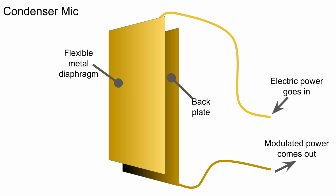The other commonly used one in this field is a condenser microphone. Now, a condenser microphone is different in that you have to supply electricity to it in order for it to work. What it has, as you can see in the drawing here, is a flexible metal diaphragm that's very close to a parallel and identical backplate. You feed electricity into one of those. You feed it into the diaphragm, and the gap between the diaphragm and the backplate is so small that the electricity can jump across it and come back out the other side.